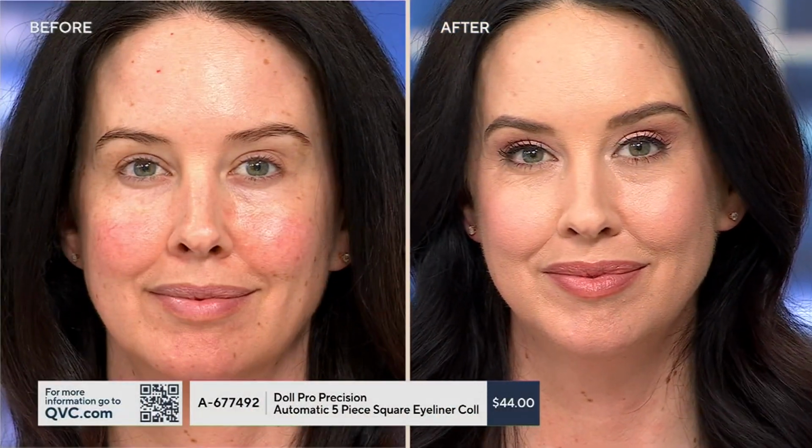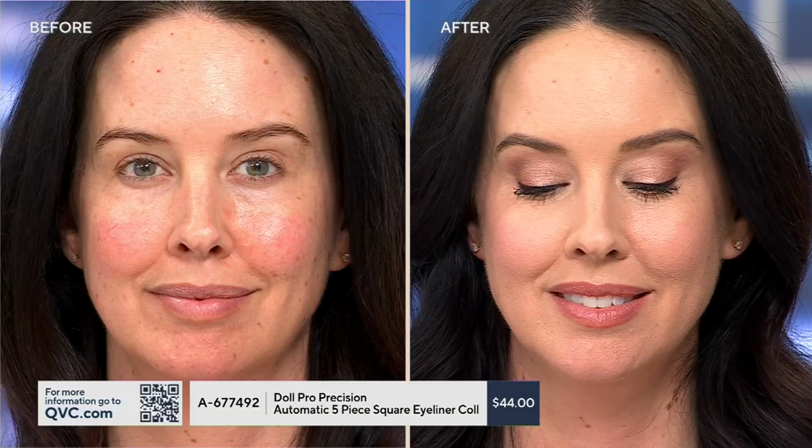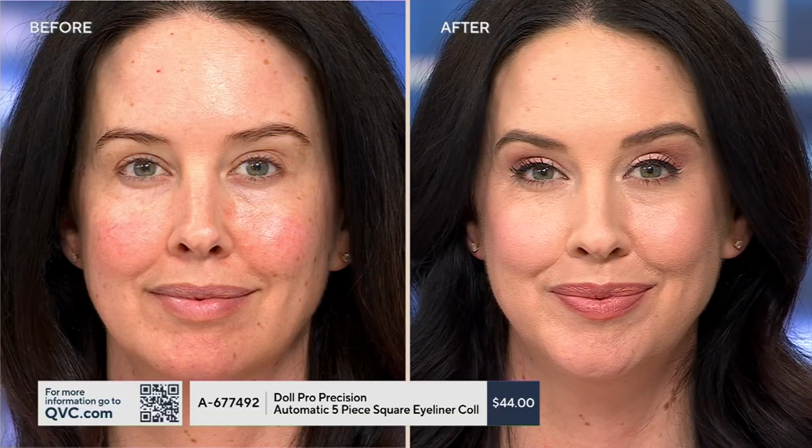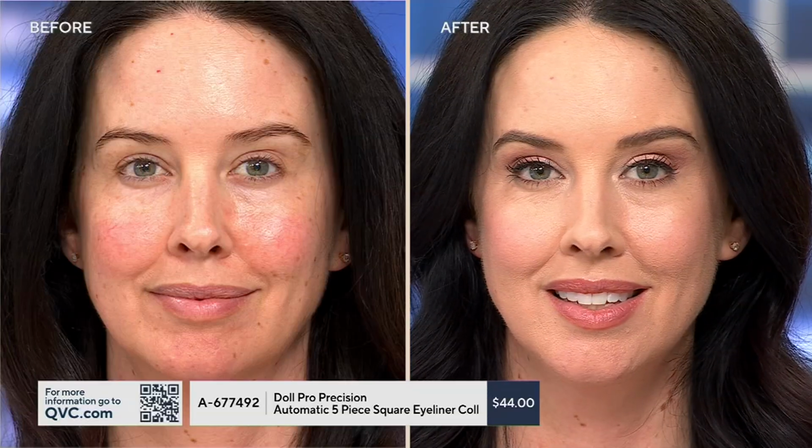This is, again, true Doll 10 fashion. Mango extract, marula oil, squalene that comes from olive extracts, Indian gooseberry, allantoin, macadamia nut oil. That's what you're gliding across the eyelid. It's not wax. It's not going to pull. So let's take a look at this eyeliner.